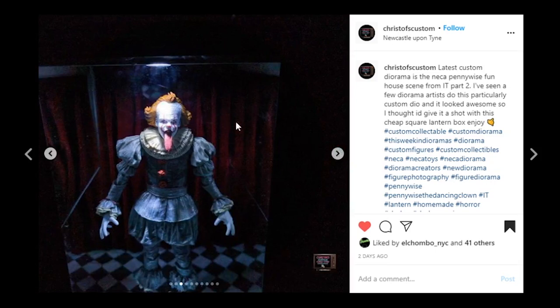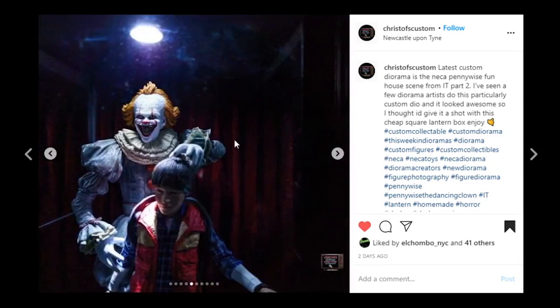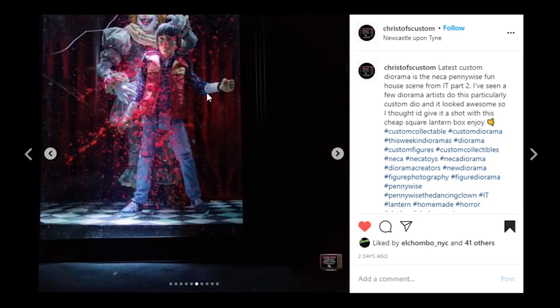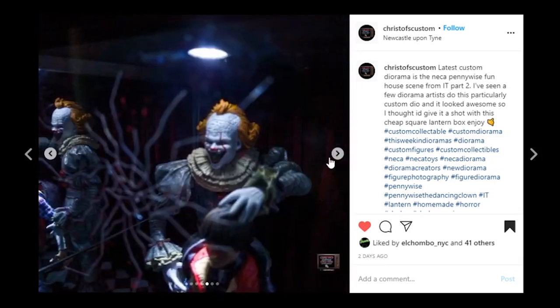I love the curtain in the background. That gives it some nice texture contrast and depth to it. Nice lighting. I mean, this is a really cool looking diorama. And then, a little bit of blood splatter. Just a little bit. Just a little. Never mind the blood. This is so well done.